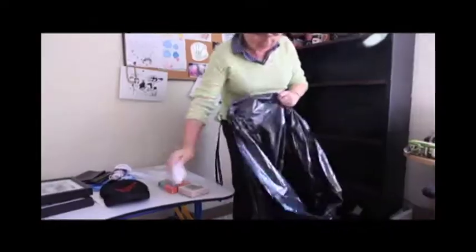Purge. One of the key things you can do in advance of the move is to dispose of unnecessary papers, books, and other redundant items. Start now. Spread the word. It's time to move.